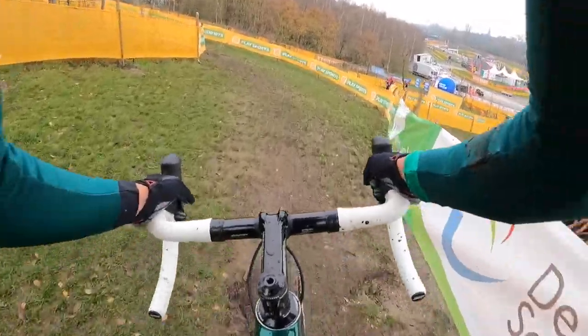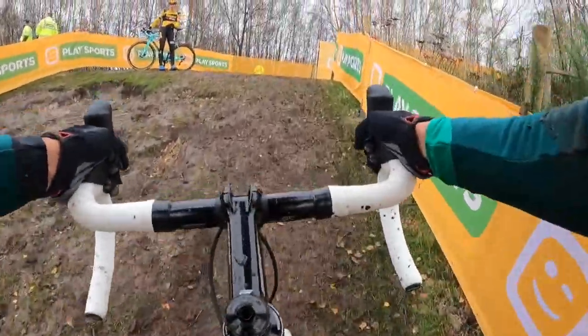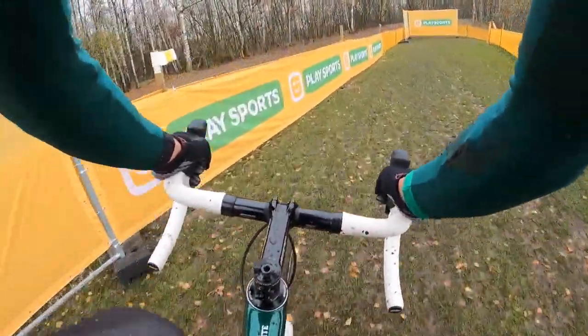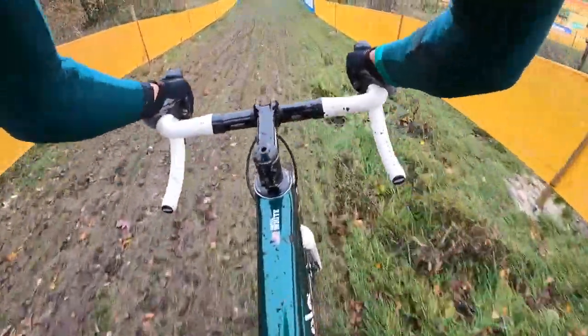Now, a tip on pre-rides for those of you who may be new to cyclocross: it's important to really take the time to study the course and understand what the ground is like, if there are any small rocks or divots in the course or alternate lines. Really taking this time to study this is really important. Now, back to business here.